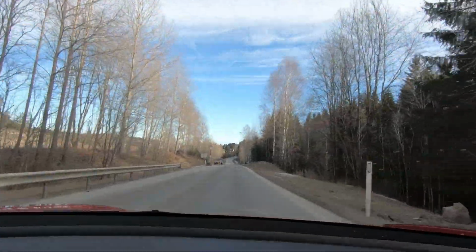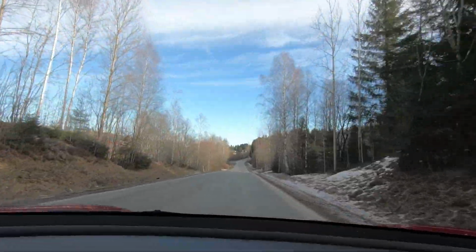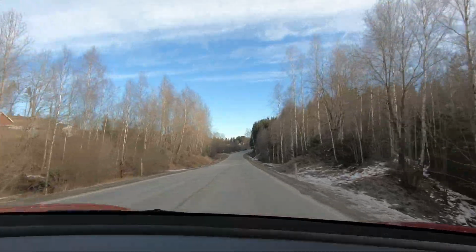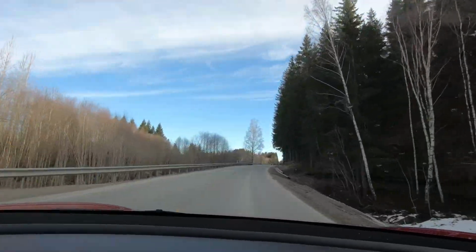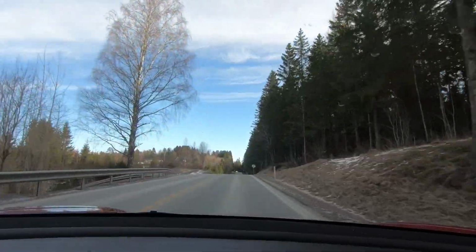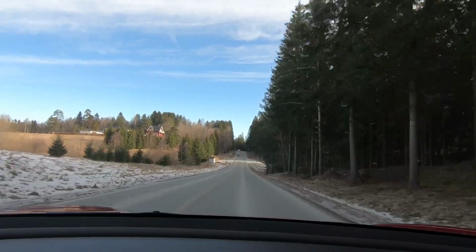But it's slower. This does not do 100 kilometers per hour in around 5.5 seconds. That one does it in 6.1 or something. And they're not standardized, the motors, I think. So this has more power, slightly more power. But because it's a single motor, it's so smooth in its power delivery.